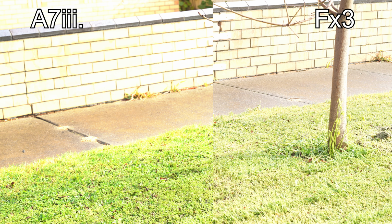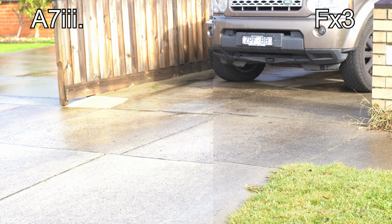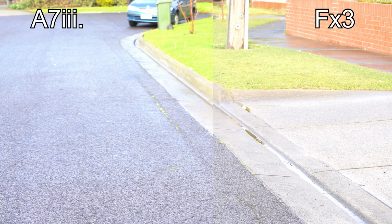That sun's come out. It's just blown the picture out from what I can see, especially on the FX3. There's no zebras on the a7iii, so I've got them set higher. I'm thinking for light. Yeah, okay. How hard is this going to be to tell?